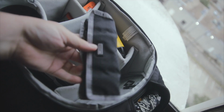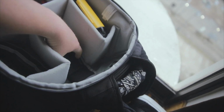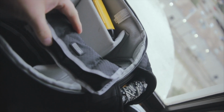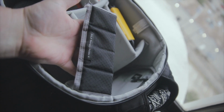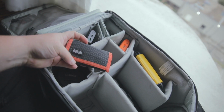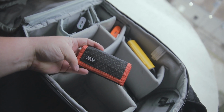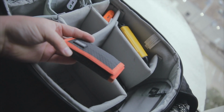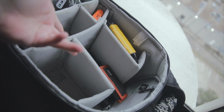I bring a lot of batteries with me. I've got this Think Tank battery pouch, holds all of my LP-E6 batteries for my camera. I've got 2 of these packs fully loaded down, so I'll never run out of batteries. Next thing I've shown in other videos is the Think Tank memory pouch. It holds a ton of memory cards in there, and it's bright orange, so I know exactly where it's at.